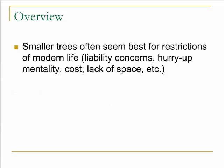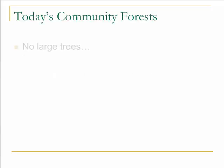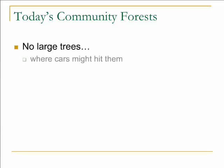Okay, so smaller trees often are best for the restrictions of modern life. This is kind of a description of an ideal community forest that I gleaned from going through the literature, how we're recommending to people to grow trees in our communities. No large trees where cars might hit them. These are all advice I've seen.